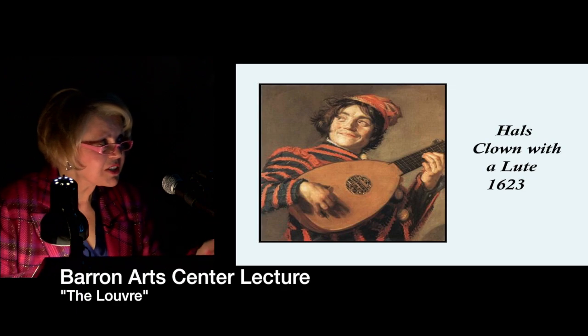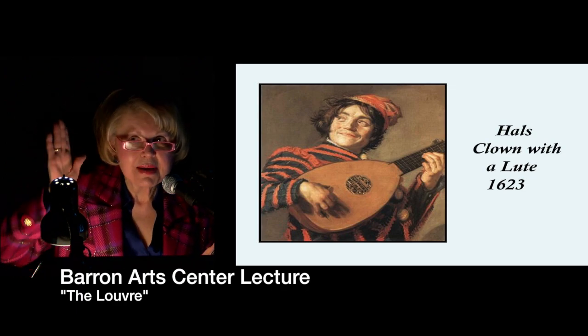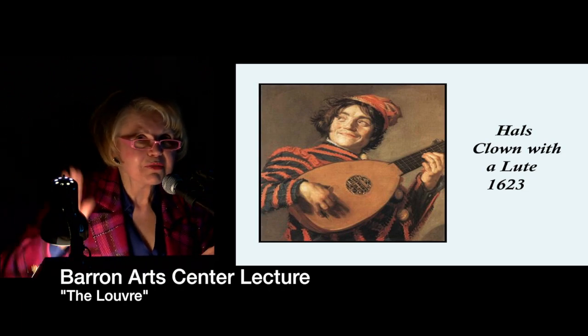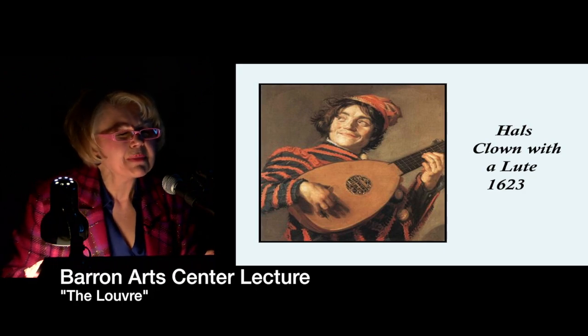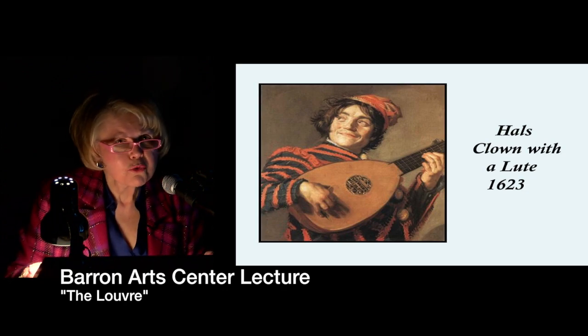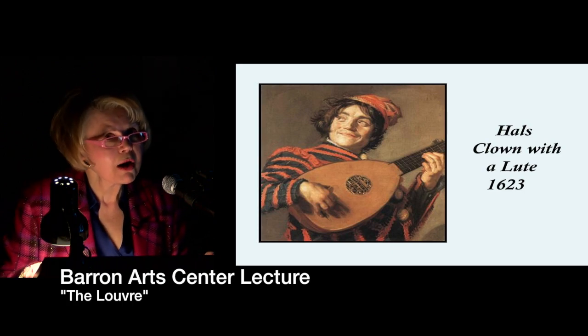Now notice he's dressed in a clown outfit, his head is turned, and we have a sense of immediacy as if he's ready to burst into song, and he's looking off to see if he's attracting an audience. Hals was extremely gifted. If you ever get to the Rijksmuseum in Amsterdam, he is in the same room with Rembrandt, and absolutely marvelous work.